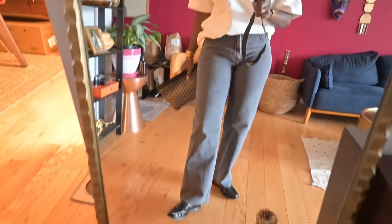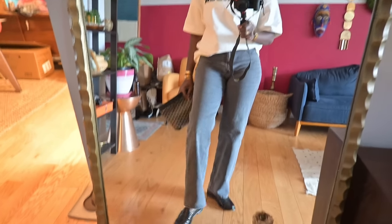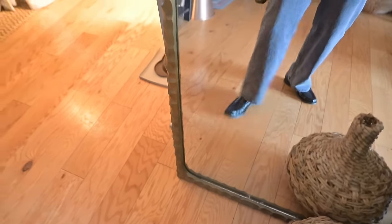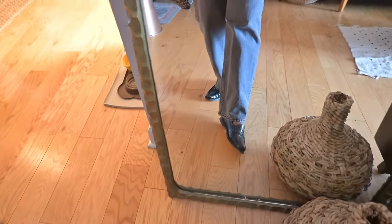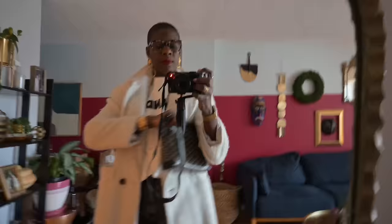My jeans are the curvy jeans by Abercrombie. Big fan of those. Those are a Black Friday pickup. I got them in a size 10 long. A little big in the waist, but I think they fit well everywhere else. And then my shoes are some Deacon Board penny loafers. I got these from J.Crew many moons ago. But I think the look is kind of giving smart casual. And today's bag is going to be the Goyard clutch, and I am going to put my ASOS coat or my Topshop coat on top.